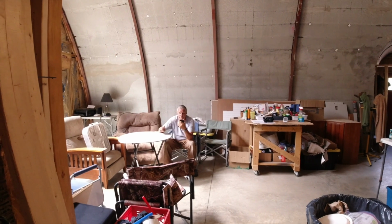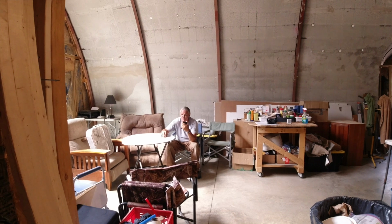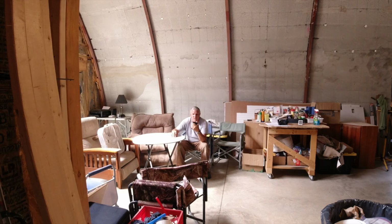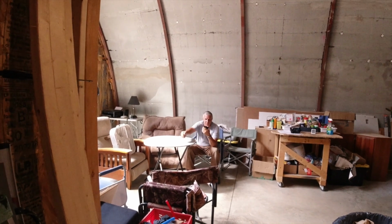We are in the process of waterproofing the dome, but it's taking a lot longer than we ever expected. What's wrong? The lift is not operating properly. I can't get it right here. Wow. So there's no proportional control. It's either full speed ahead or nothing.